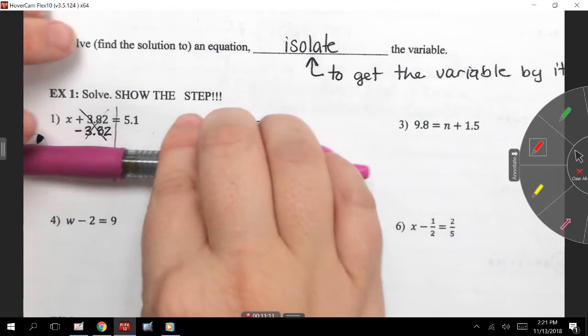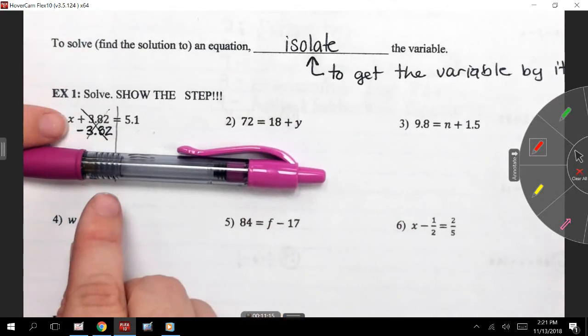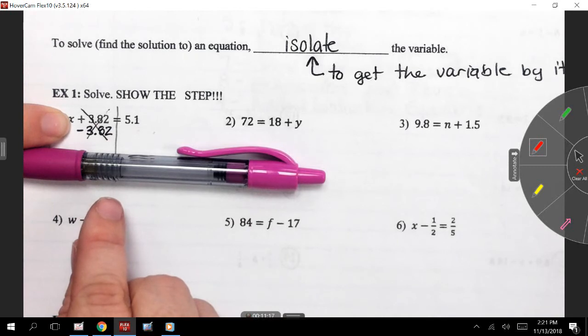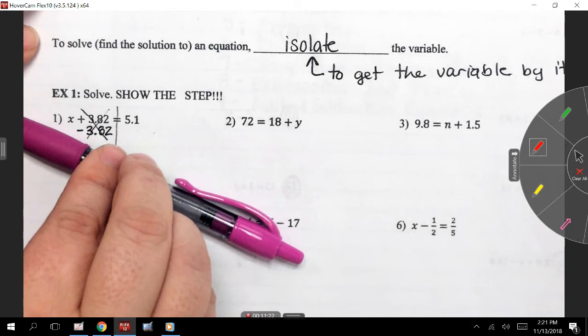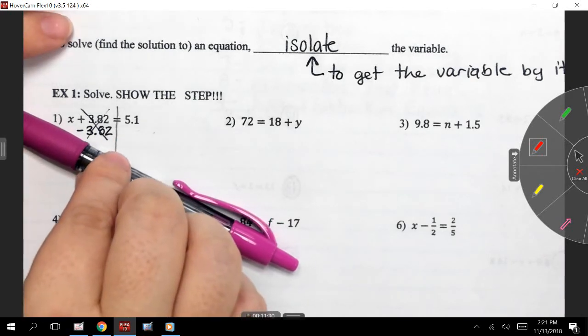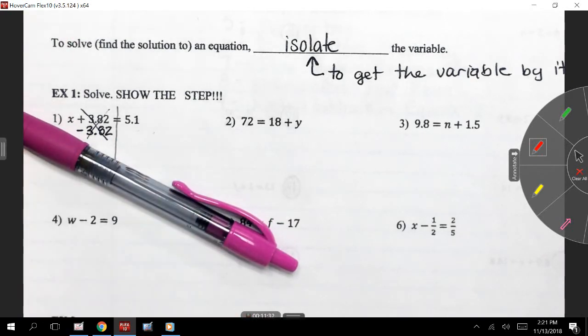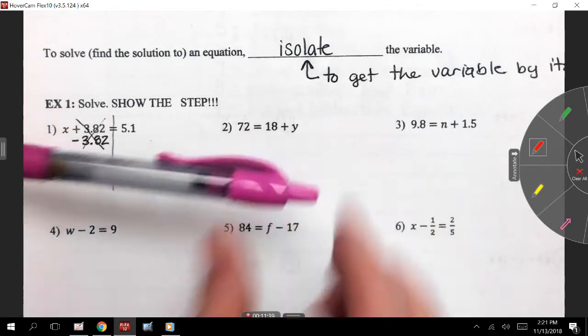All right, so guys, I want you to think of your balancing scale. So I'm going to use my pen kind of like a balancing scale. I took the 3.82 away on this side, didn't I? So that's going to make this side lighter, so it kind of tilts like that. Can my equal sign be tilted? It's equal. It has to stay flat, right? So if I take my 3.82 away on one side, what do you think I'm going to have to do? Take it away on the other side. I've also got to take it away here so that that'll even out, okay?